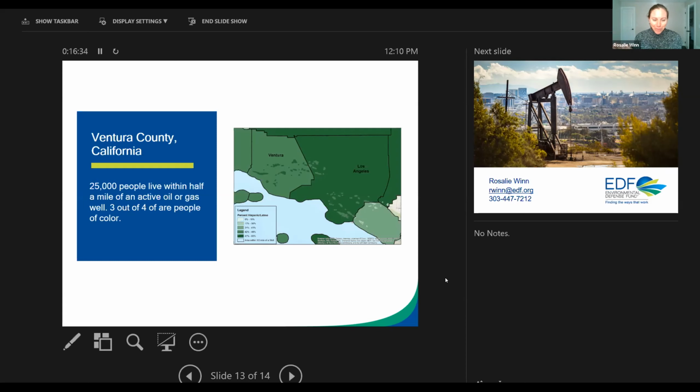And again, returning to our federal methane map, you can explore county level impacts across the United States in the map. And each community faces its own unique challenges. EDF is also working to expand this type of analysis to other types of polluting facilities, including oil refineries, as well as heavy freight corridors.